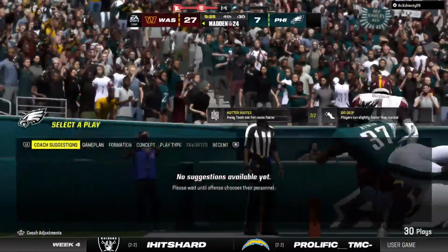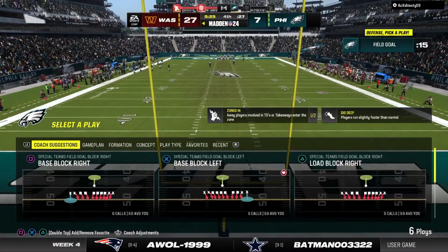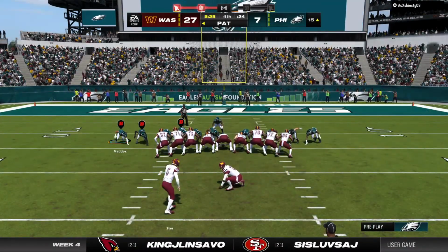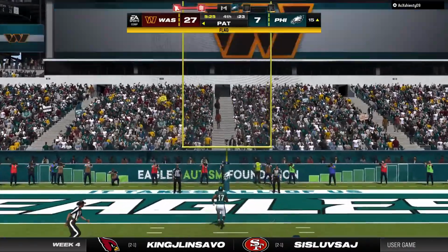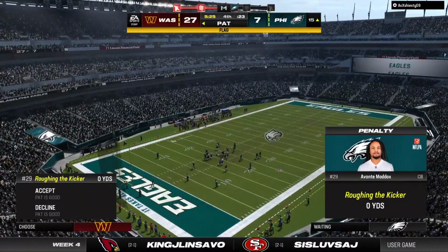Because up 2 scores already, just wanted to possess the football, keep converting and picking up first downs. And if the drive ends in 3 points, that's terrific. If it ends in a touchdown, fantastic. The PAT would extend their lead, but there is a flag on the play.